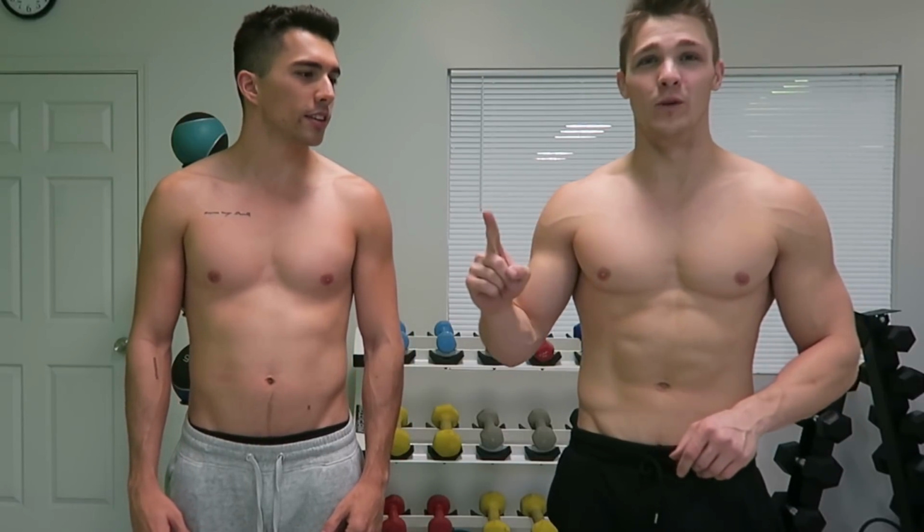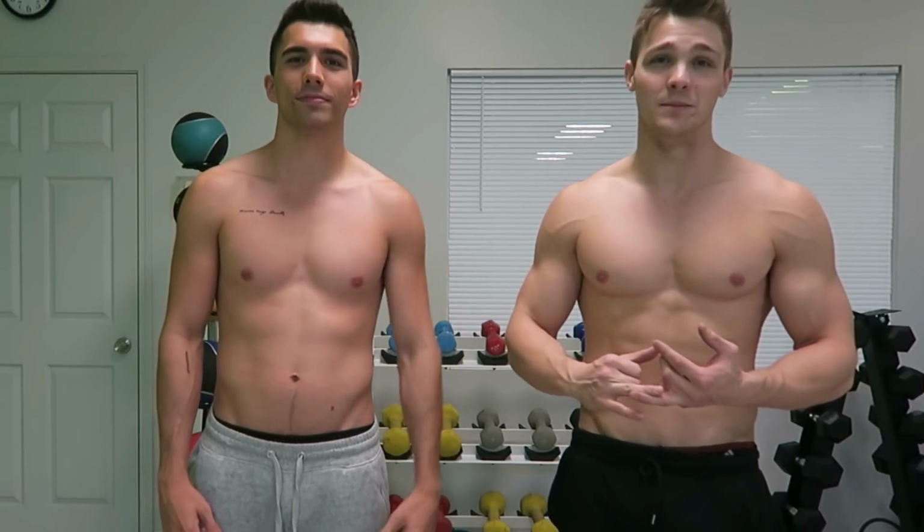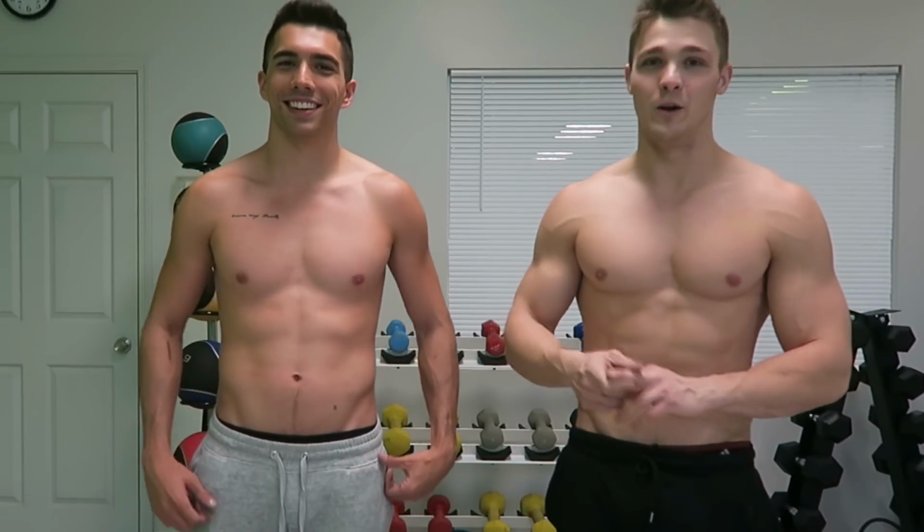So he's trying to get the one rep of what he can do the most of, and then we're going to put him also through a pull-up test, a curl test, and then a dip test. So he's going to do the max number of pull-ups he can do, the max number of dips he can do, and then also the max number of curls he can do.